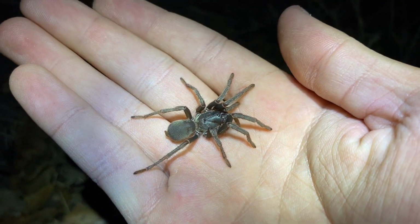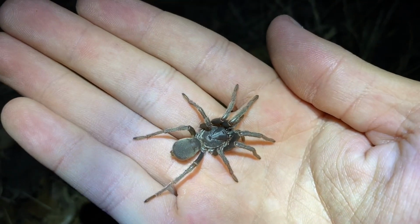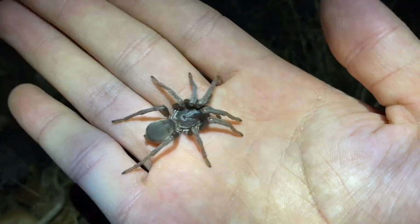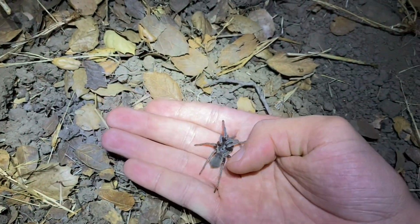There it is. And when they're young like this, they don't have that silvery sheen like adults do. They're more of a brown color, especially in the Sierras. I'm not sure why. The Diablo specimens in the Central Coast Range are much more vibrant. Off you go, little one.